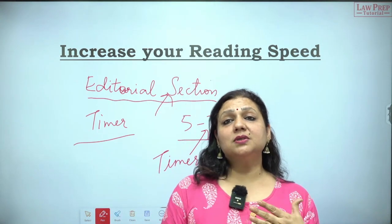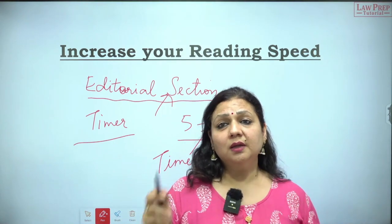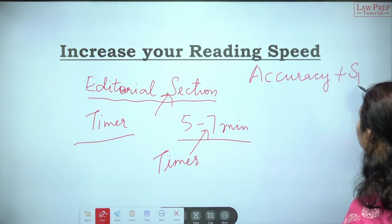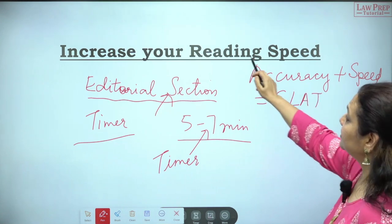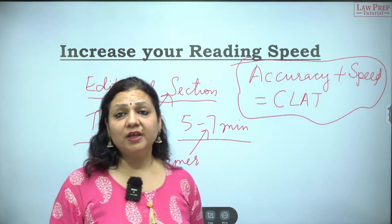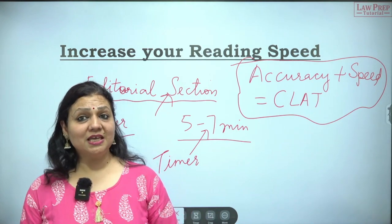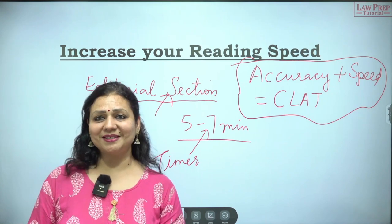Anyhow, you have to focus on speed, because with speed and accuracy, only things would work. There is a balance of two things which has to be maintained. Accuracy plus speed is equal to CLAT. Isn't it a simple formula? A formula which will be very important for you to make you climb the ladders of success. As it is said, perseverance is the key which will lead you to your goal. Hard work is the key to success.